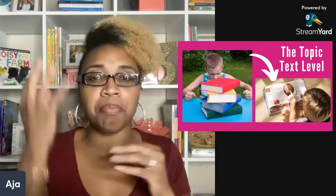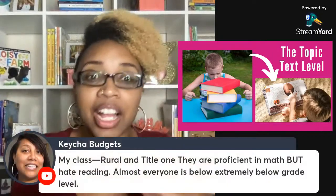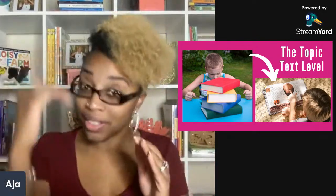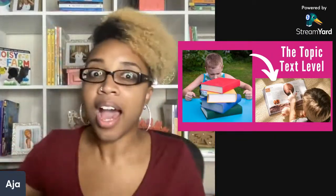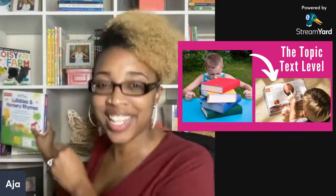So when you pair up a topic with the actual text level, Keisha, you stated your entire class is below reading level. That means you're going to have to find books that are below reading level on these topics, and make sure that you let the kids know, like, hey, I'm putting this new superhero book over here in the reading center.